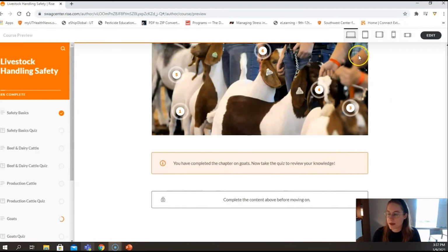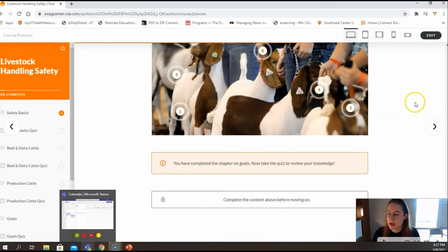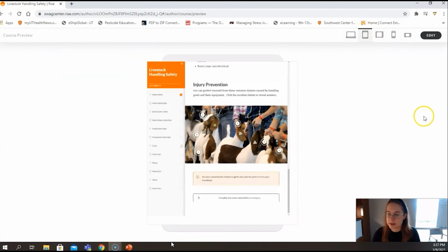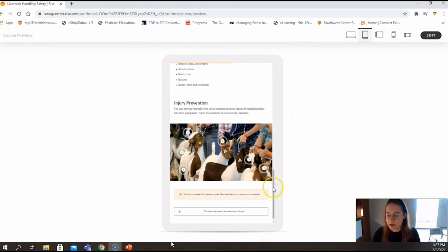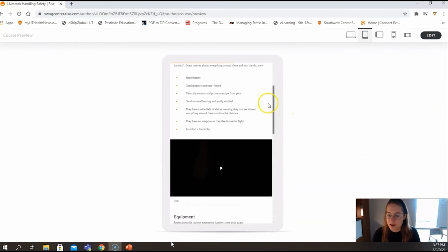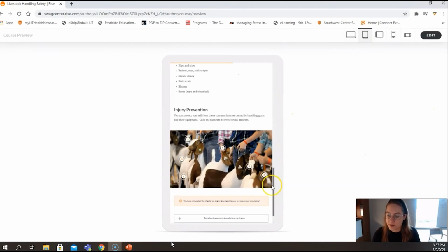Okay, I'm going to take us back. So these tabs up top are for our purposes, but I wanted to explain that this is actually a very user-friendly course for various mobile platforms. If students are going to be taking it on a desktop versus a tablet, it easily switches down to the correct dimensions, and so they can go through and still use it on their iPad or their laptop.